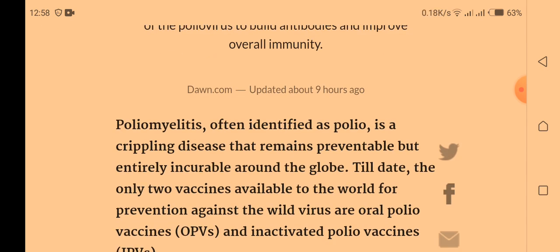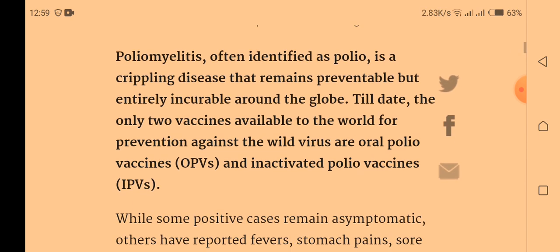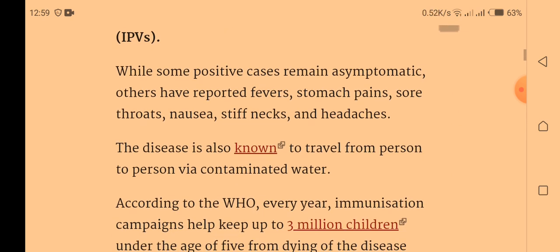Polio is often identified as a crippling disease that remains preventable but entirely incurable around the globe. Till date, the only two vaccines available to the world for prevention against the virus are oral polio vaccines and inactivated polio vaccines (IPV). While some positive cases remain asymptomatic, others have reported fever, stomach pain, sore throats, nausea, stiff necks, and headaches. The disease is known to travel from person to person via contaminated water, means polluted water.